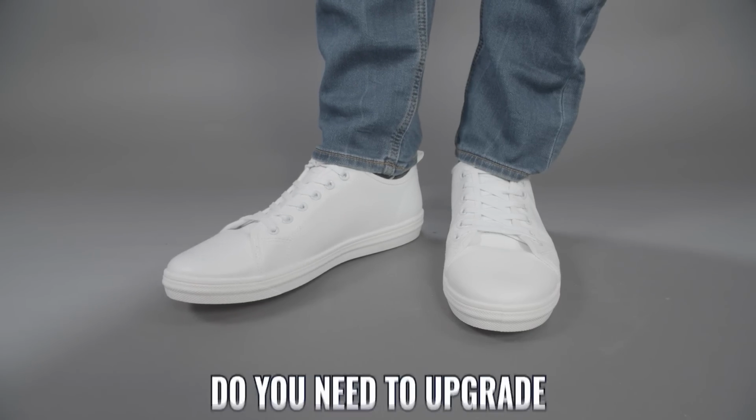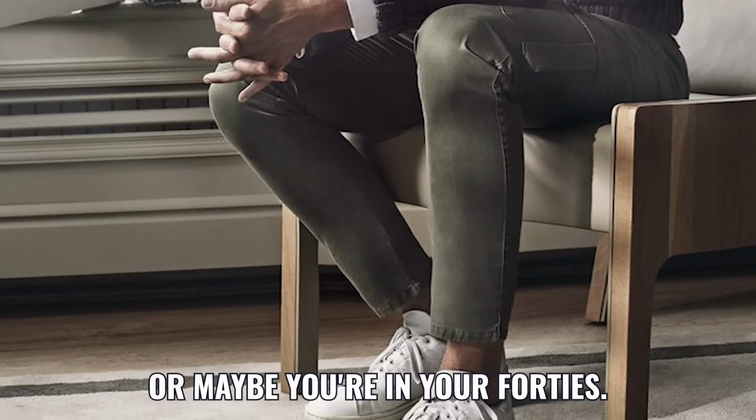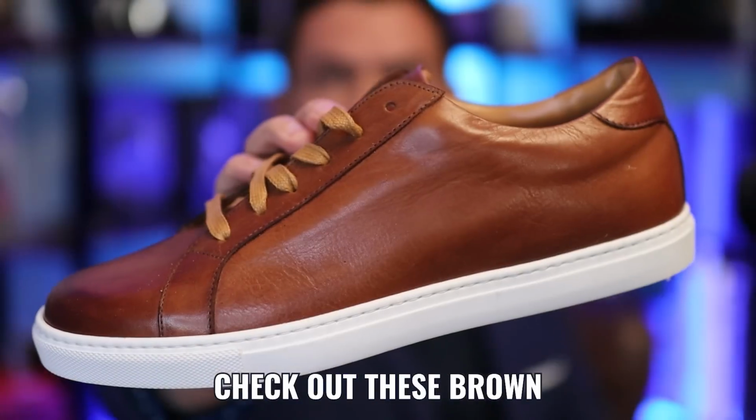So if you're a sneaker guy, do you need to upgrade to a pair of white leathers? Or maybe you're in your 40s, you want something a bit more muted? Check out these brown leather sneakers.